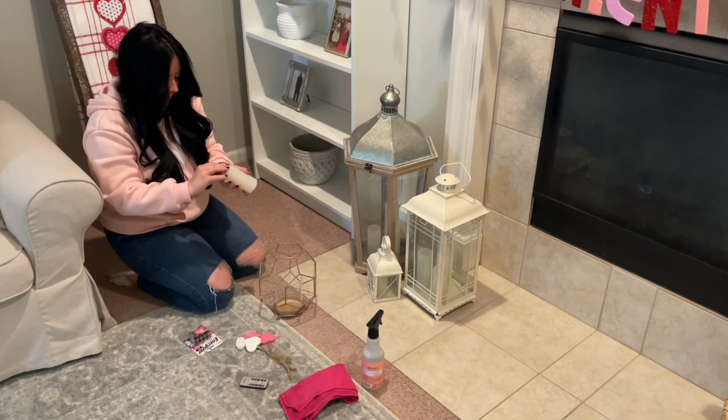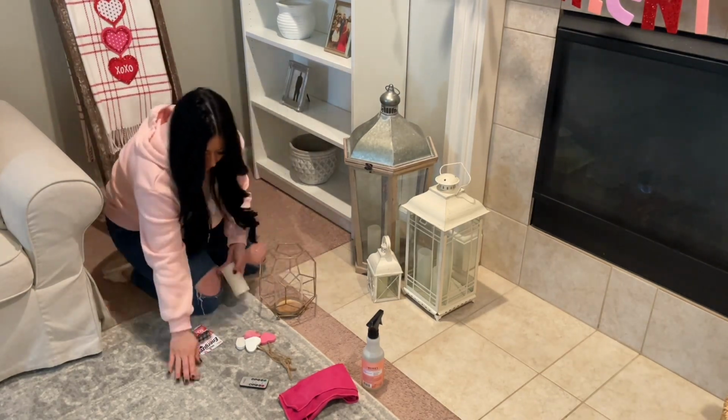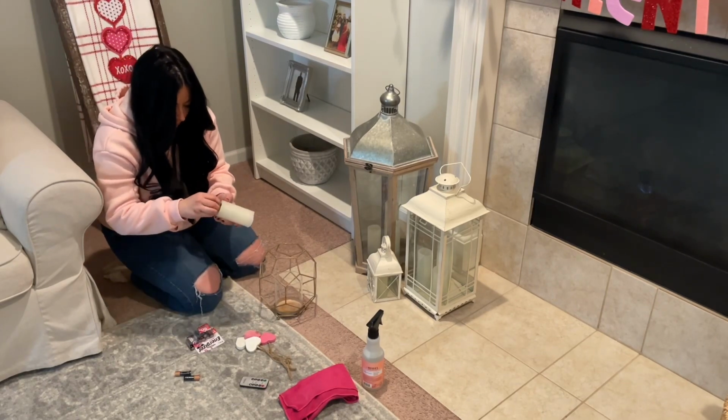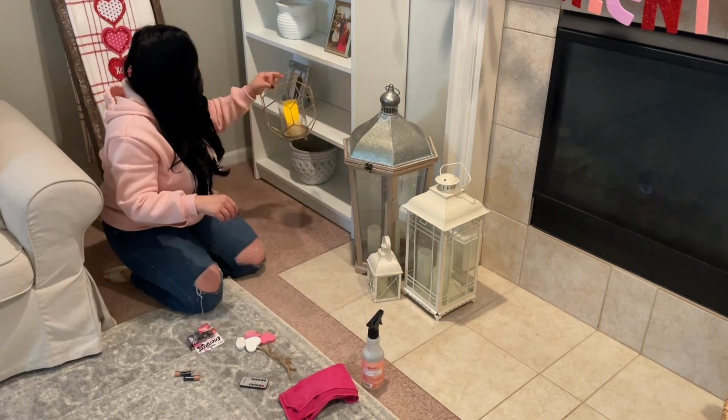All of my flameless candles were getting a little bit dull, so I decided to switch out all of the batteries just to help brighten everything back up again. So right now I'm going to remove them, add new batteries in, and wipe down the lanterns.